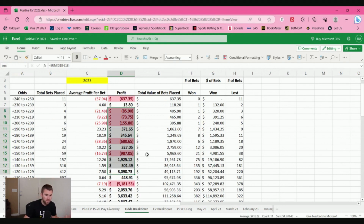$4,500 I've made in this category. So something that it tells me right now is like plus 190s, the plus 120s. I'm going to start betting those more. If you're familiar with my old videos, I would tell you that I wouldn't go above plus 130, plus 135 on the no vig fair odds. I'm going to start going after these a lot more because I've seen some success.